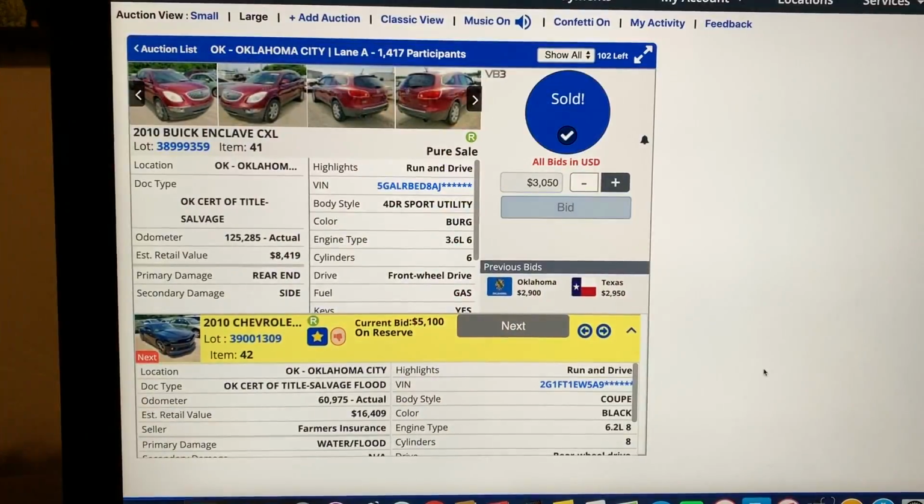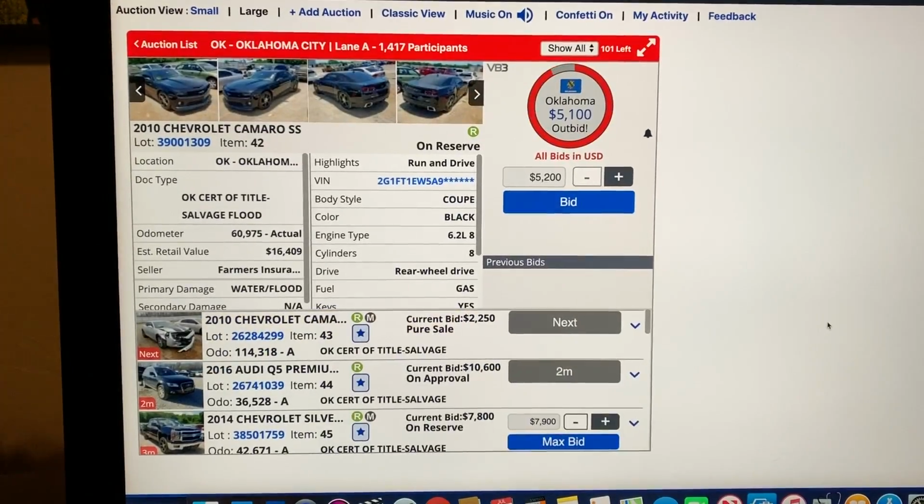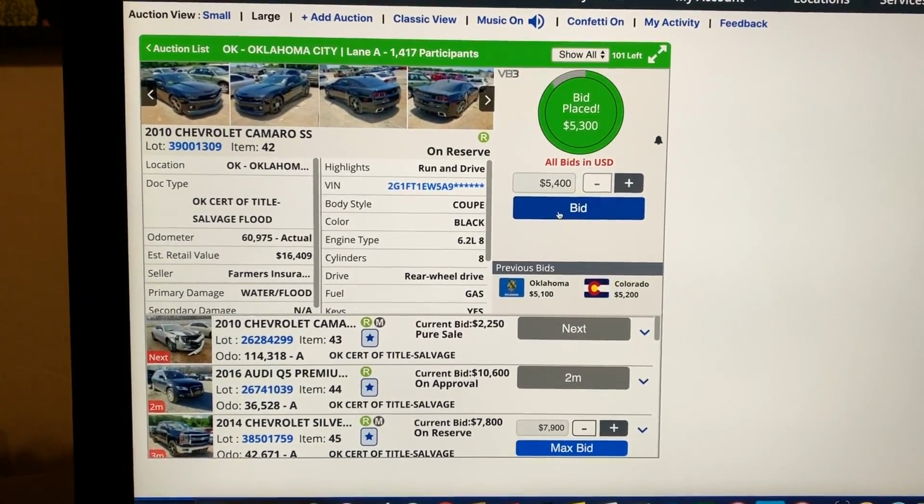Right now, the car's at like $3,050. So cross your fingers. Let's see if we can win this car. Let's do it. Sold. New bidder.